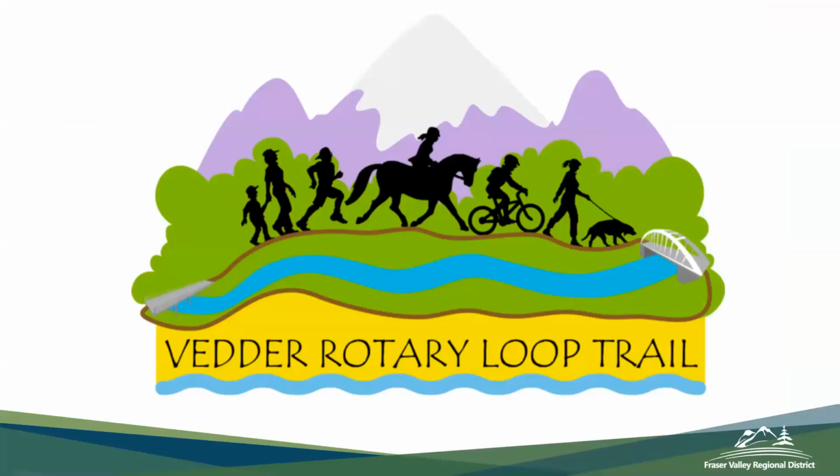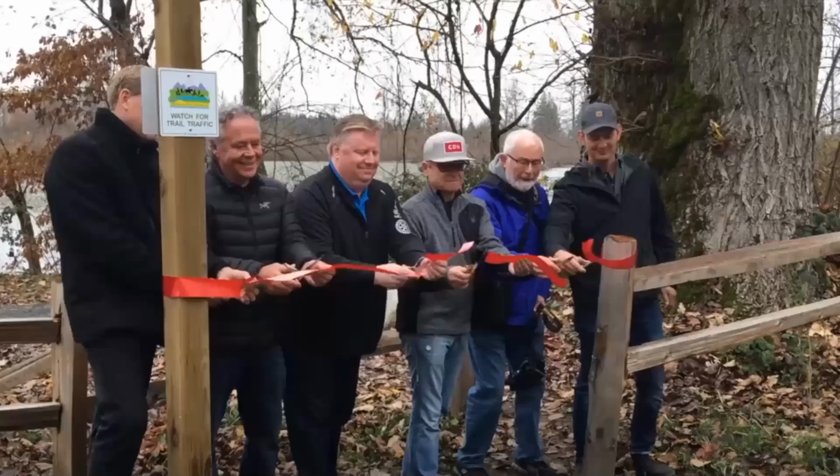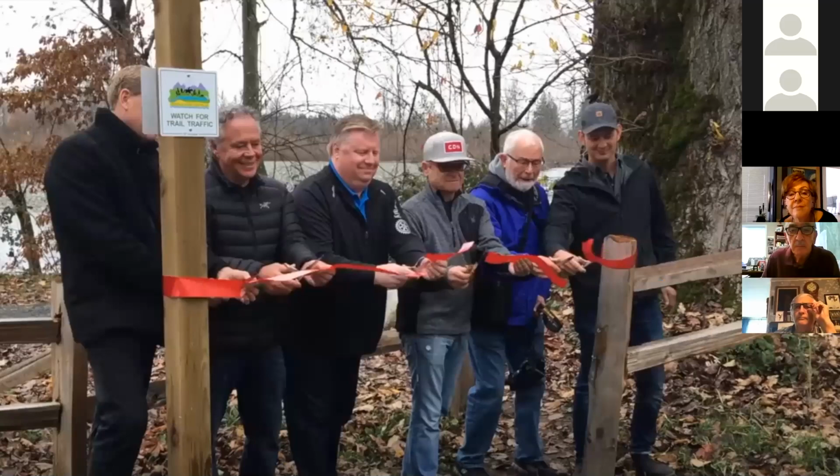So a key feature of the Greenway is a long loop trail referred to as the Vedder Rotary Trail. It's a very busy trail. The north side alone looks like it sees between 200 and 400,000 users per year. If you haven't yet been there, I'd highly recommend it. So it took 24 years to complete the 20.8 kilometer trail, which runs on both sides of the river, including through the Vedder River Campground.